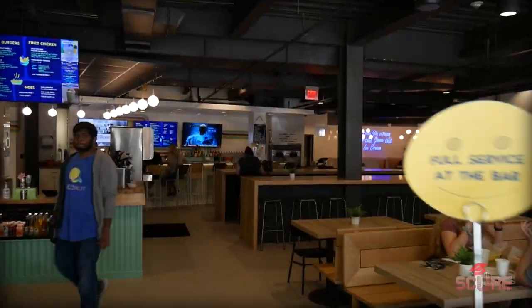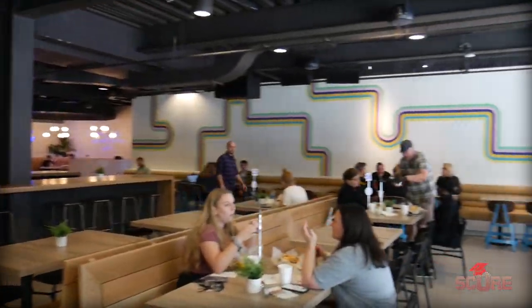I want to make it clear that that free lunch has not influenced anything I have said about the university today, but it will influence the fact that I will say that Moonlit Burgers was delicious. You should definitely check them out. They're a new spot on campus and a lot of other cool places to eat here, so I think you're gonna like it.